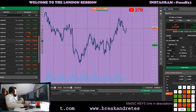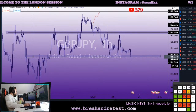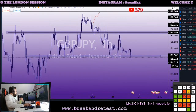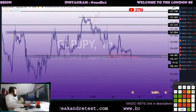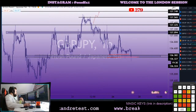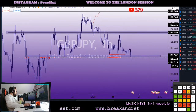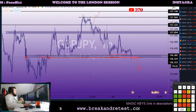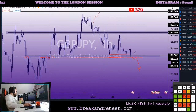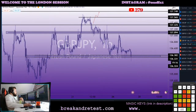I see 3 support zones on GJ. On GJ there are 2 that I see, and that's why I said we need to close below this and also below this, because we have lots of rejections at this level here. So we need to close also below this, a retest and continuation. If that doesn't happen, then we're gonna skip it.